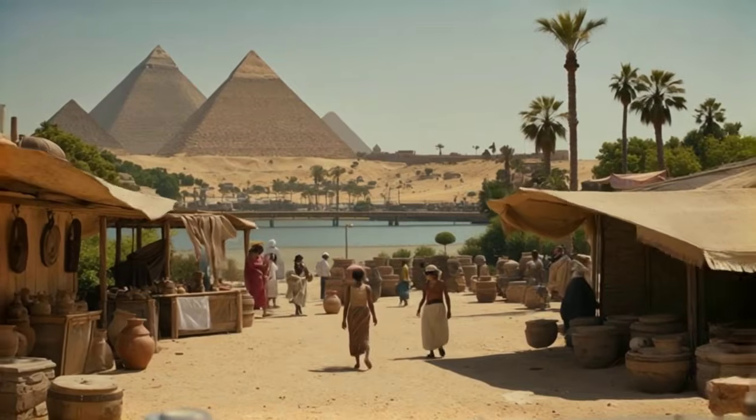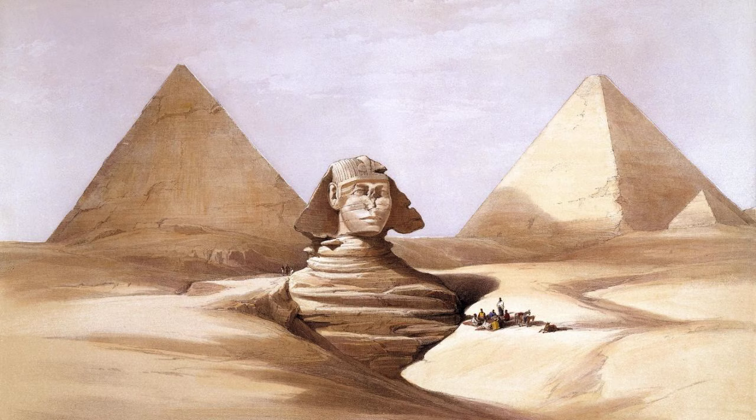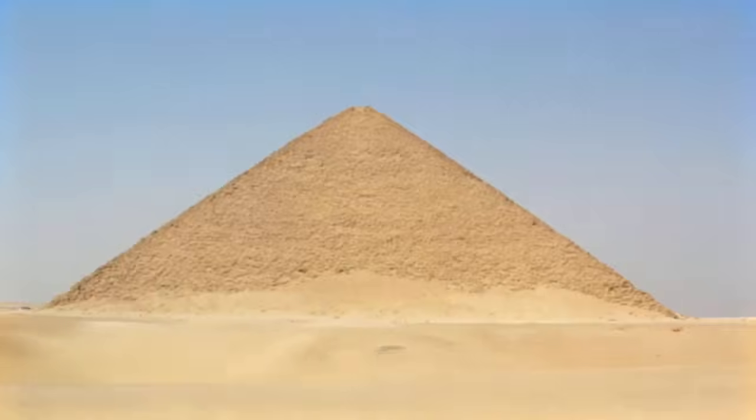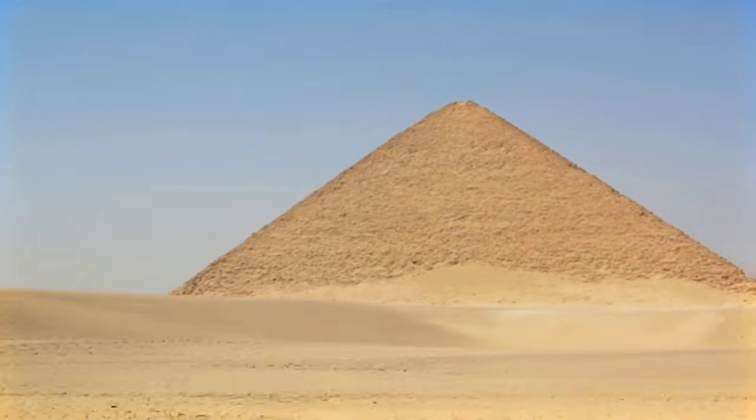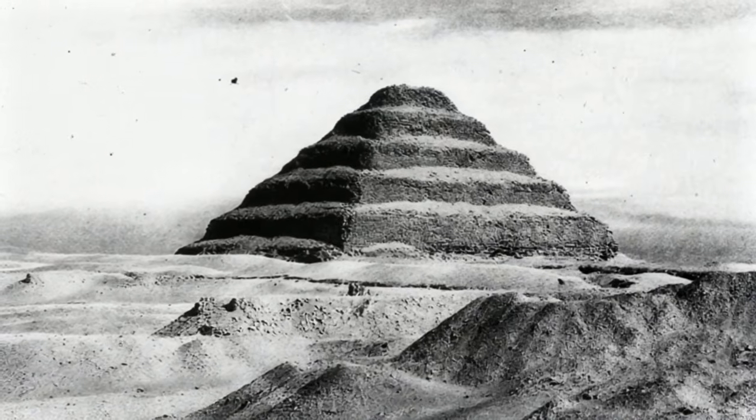But with this amazing archaeological discovery, we are hearing the genetic story of someone who lived through great events. The building of the step pyramid of Djoser, the rise of the Great Pyramid, but from a non-elite perspective.